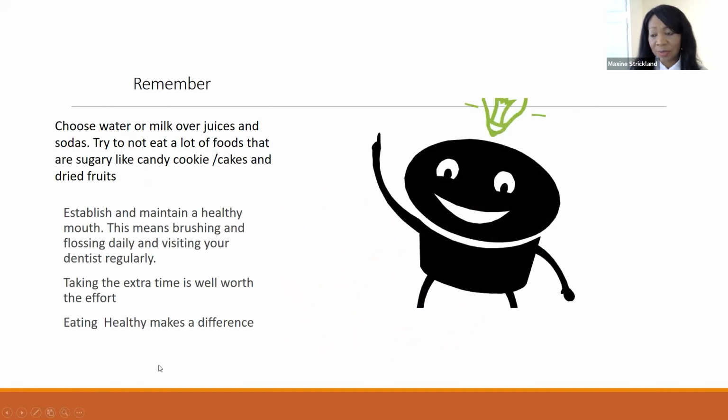So remember, choose water or milk over juices and sodas. Try not to eat foods that contain a lot of sugar, like candy, cookies, cakes, and dried fruits. And establish and maintain a healthy mouth. This means brushing and flossing daily and visiting your dentist regularly. Taking the time is well worth the effort, and eating healthy does make a difference.